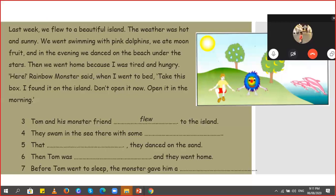How about number four? They swam in the sea with some pink dolphins. Dolphins, all right, very good. That evening, they danced on the sand. Very good. Number six. Then Tom was tired and hungry, and they went home.